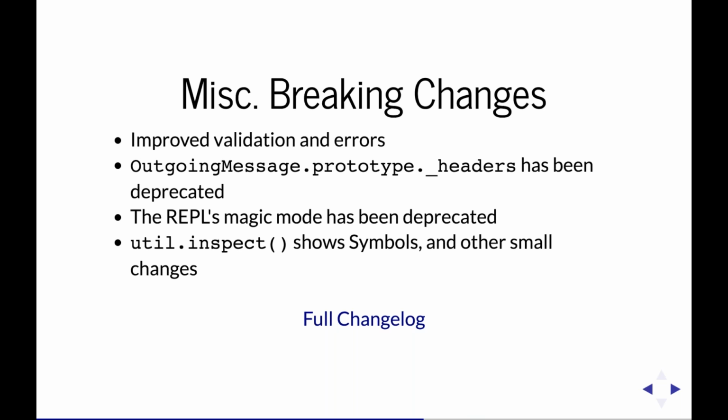So the biggest breaking changes in Node 8 are probably going to be improved validation and errors. So error message changes, as I mentioned earlier, are considered Semver major, even though they're not really breaking very many people. And then improved validation. So JavaScript is not strongly typed. So we've added a lot of checking in Node to make sure that we're getting the expected data types that the APIs are expecting before the data is passed through and causes some unexpected crashes. But those lead to changes in the error messages, so they become breaking changes.